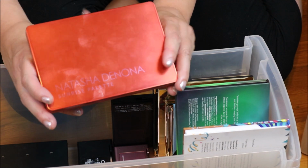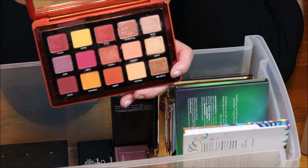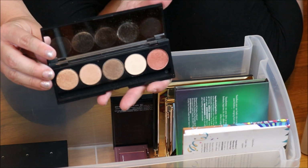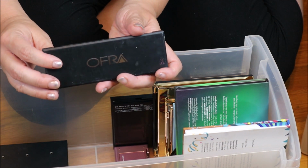Next up is my Natasha Denona Sunrise palette. And this is actually, I think, my most expensive palette in my collection. I love this palette. I will never get rid of it. So this is the Ofra Radiant Eyes eyeshadow palette. As you can see, I haven't used it, I haven't tried it. I am going to be passing this one along.